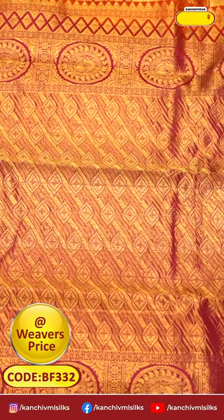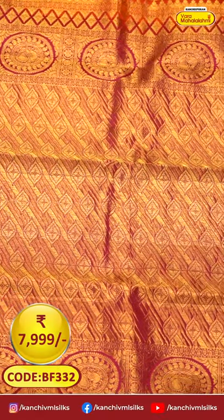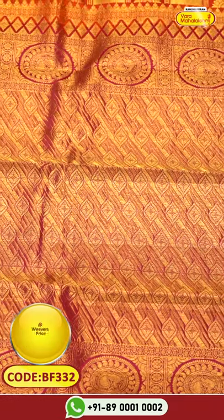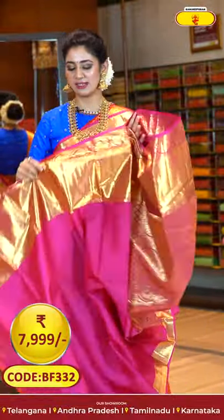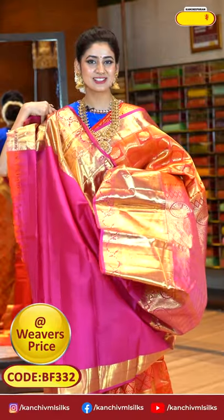And then let me show you the pallu for this one, which has cross lines in gold zari. We have leaf butties, and we also have floral butties in a circular pattern inside the zari boxes. Let me now show you a contrasting blouse for the saree. The blouse is in pink color for the orange color saree.